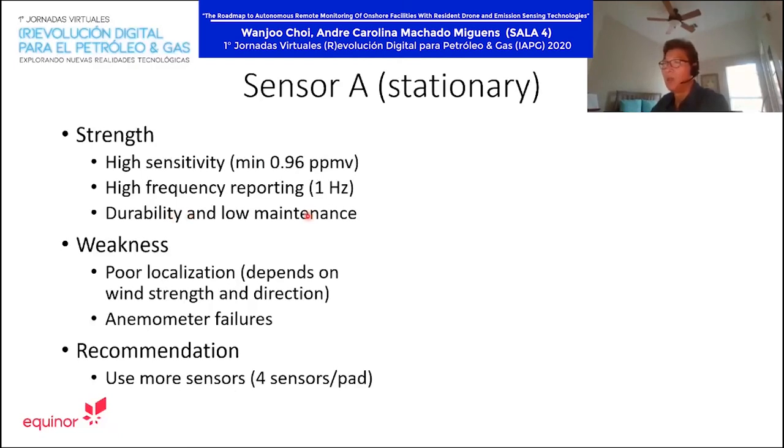But again, the weakness has been the poor localization because it depends on the wind strength and direction. And also it requires weather data. We had an anemometer, which detects the wind speed and direction. One of the cups failed, and it gave us about 14% loss of the wind data. So that has been the weakness.